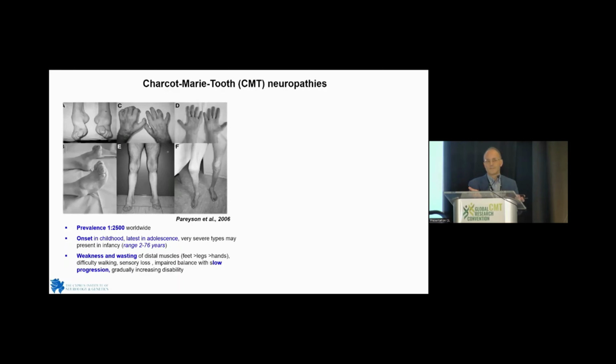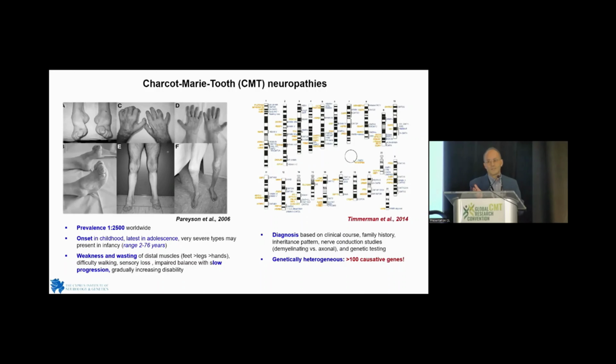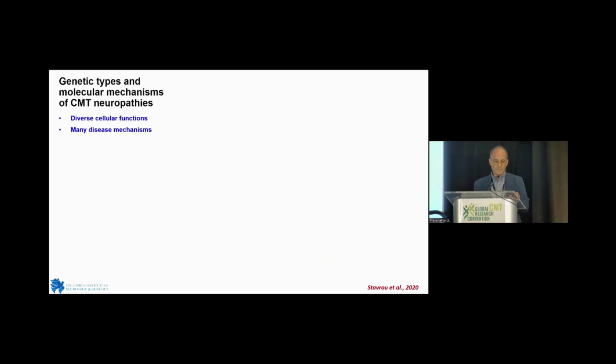This is a disease that affects 1 in 2,500 individuals worldwide and has a very variable presentation, with onset from early childhood to late adulthood and old age. It presents with weakness that is slowly progressive, loss of sensation, and impairment of balance, and it is very slowly progressive for most patients. The important challenge here is that it's a very heterogeneous disease. You see here the map of the human chromosomes, and the genes involved in CMT are all over, including the X and all other chromosomes. There are more than 100, and probably we still haven't found them all. That creates a big heterogeneity in the disease.